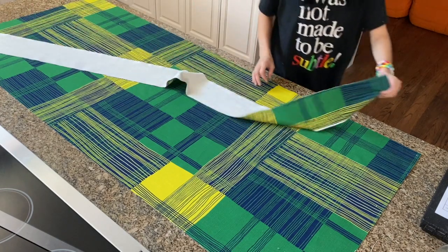Okay, so this is gonna be a lot like a purse zipper. Or it is, it is a purse zipper. Sorry, my creative brain sometimes. Okay, let's try that again.